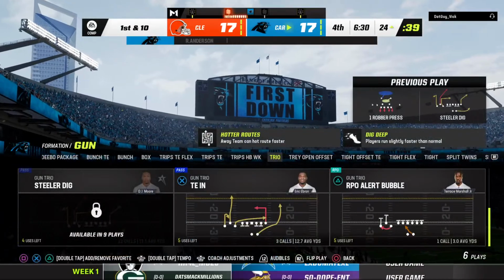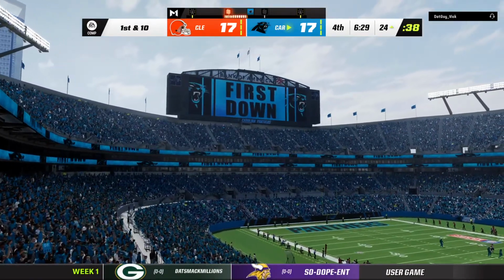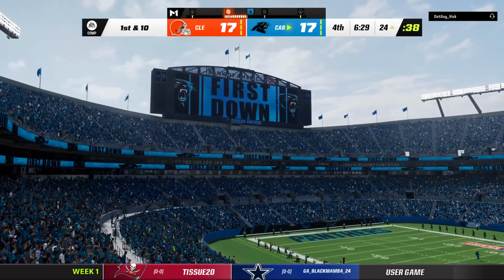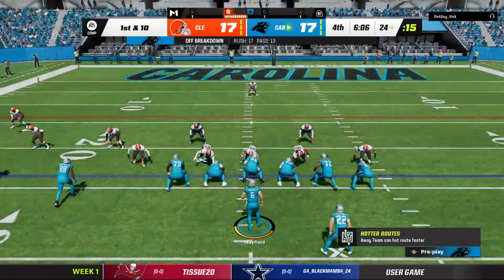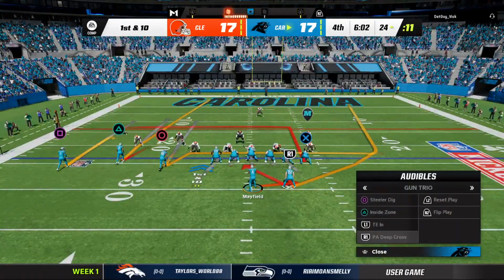Well, partner, I'm not sure how this drive's going to end, but how about the way they flip field position there? A nice attacking play that picked up a heck of a chunk of yardage. So the big play gets them all the way down to the outskirts of the red zone here for 1st and 10.